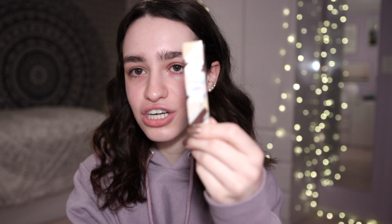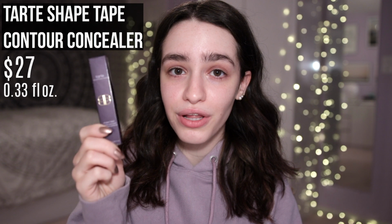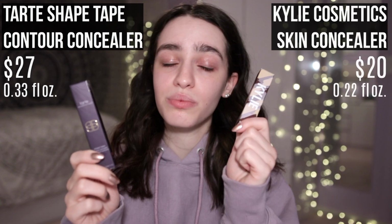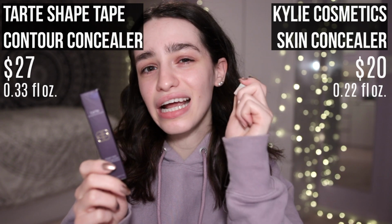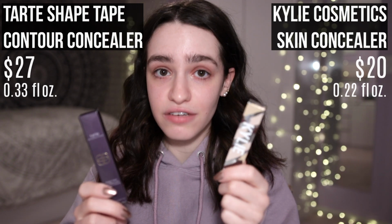And I gotta say, for me, the KYLIE Skin Concealer packaging definitely wins out. It's more exciting, it catches your eye. So we got the winner right here. So now let's talk about price to product ratio. So we've got the Tarte Shape Tape Concealer coming in at $27 for 0.33 ounces and the KYLIE Skin Concealer coming in at $20 for 0.22 ounces. So you're definitely getting a little bit less product in the KYLIE, but it's way less expensive. So I gotta say, for price to product ratio, KYLIE wins again.